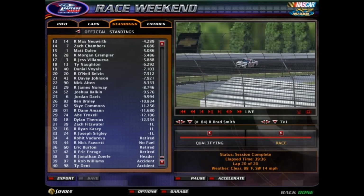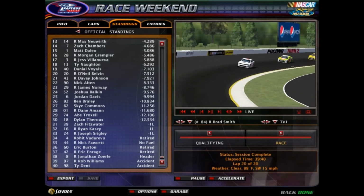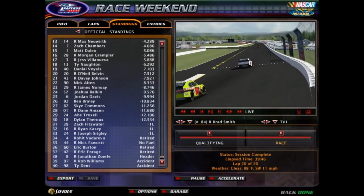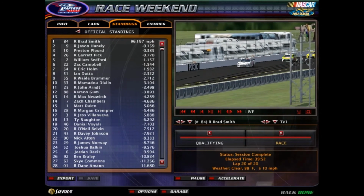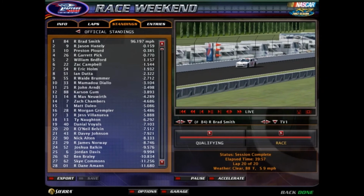Excuse me, I'm just at a loss for words right now. Congratulations to Brad Smith, who kept caution speed just like he was supposed to, and he beat the 9 car to the line. As you can see where you finish, I am utterly lost for words, and I don't even know what to say, but congratulations to Brad Smith.